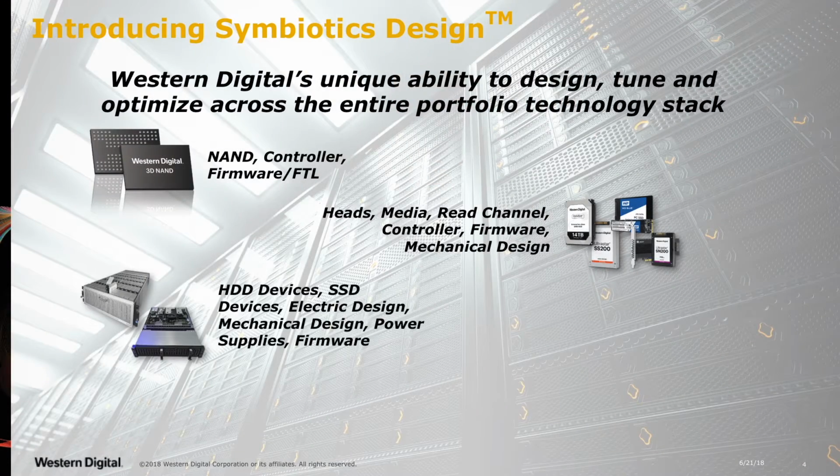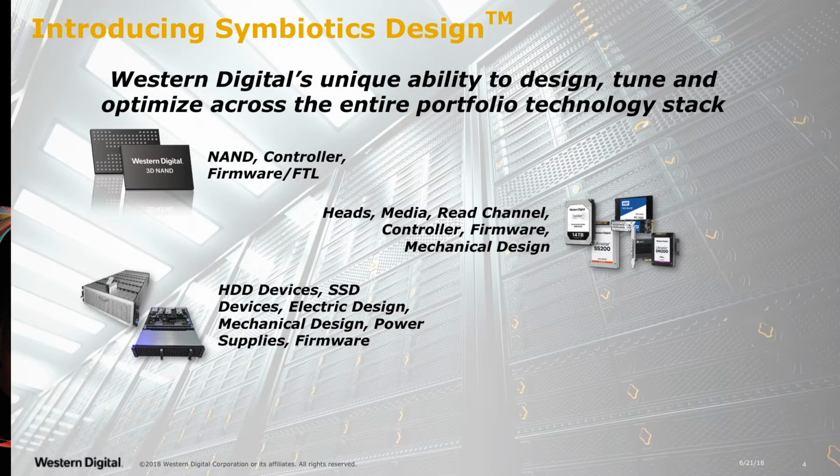From there, our symbiotics design capabilities extend upward into our platforms business, our JBODs, our JBOF, our storage server nodes, where we integrate our SSD and HDD devices into our platforms, but not just from an arm's length perspective. We engineer these products together from a power and cooling and vibration tolerance perspective, delivering, frankly, better products to market with longevity advantages, durability, and lower cost of ownership.